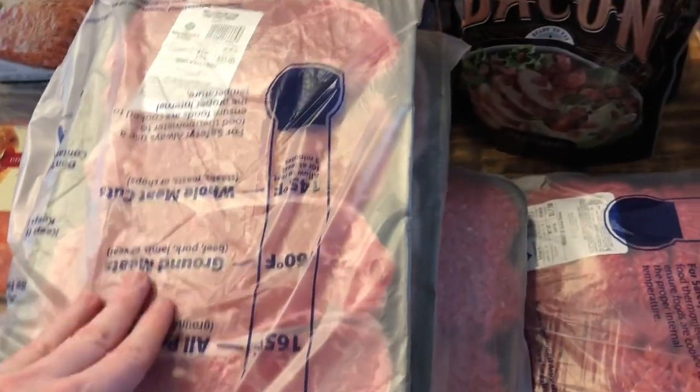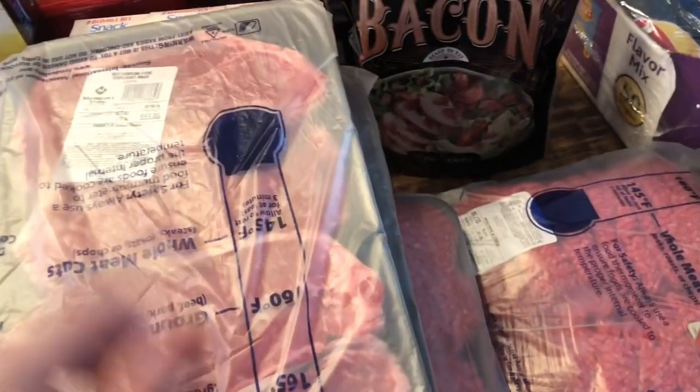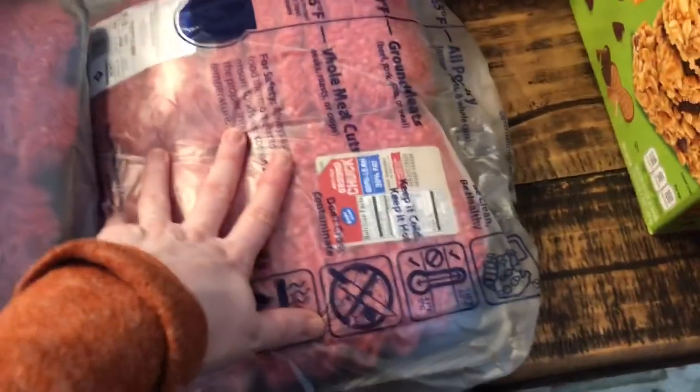These steaks look absolutely incredible. A little pricey, but I think I could actually make this last for two meals because I'm not really a steak eater, so the girls could split one, my husband could have one, and that's pretty much what we usually do anyway. And some more ground beef.